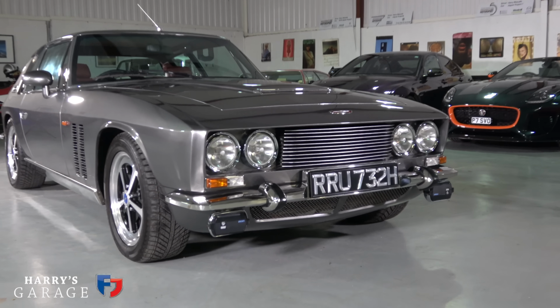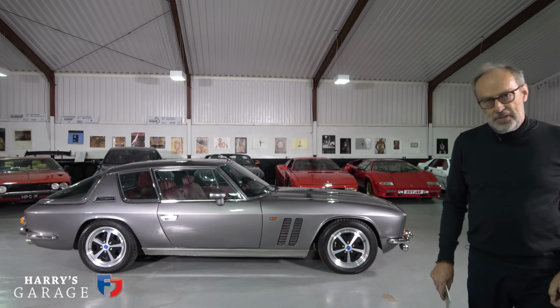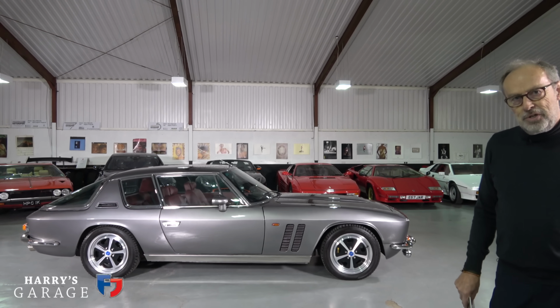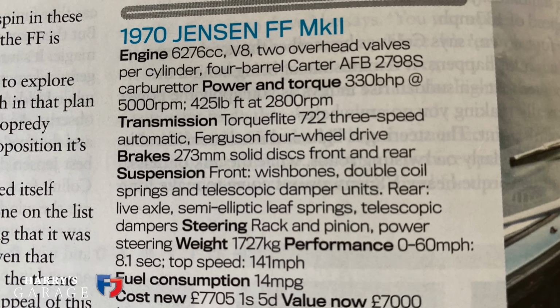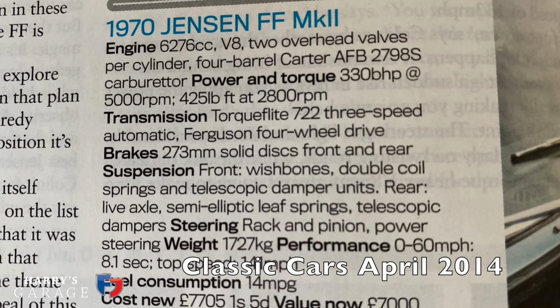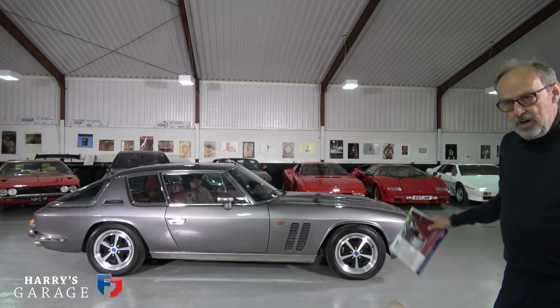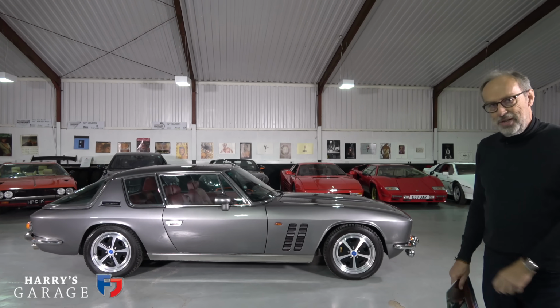If you bought one of these new in 1968, 69, actually this car is a 1969 and it was registered in November 69, and it cost its original owner £7,705. Once it's visited Jensen International Automotive and has had all this new tech put into it, it cost the owner a few months ago £332,000, as you see it here.